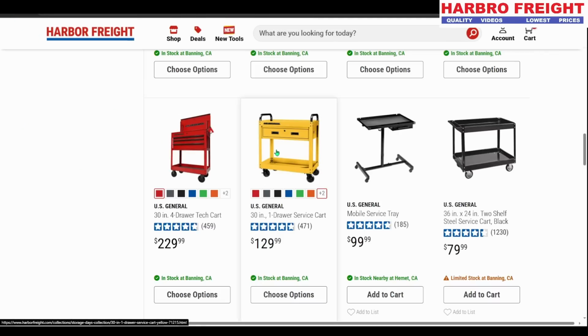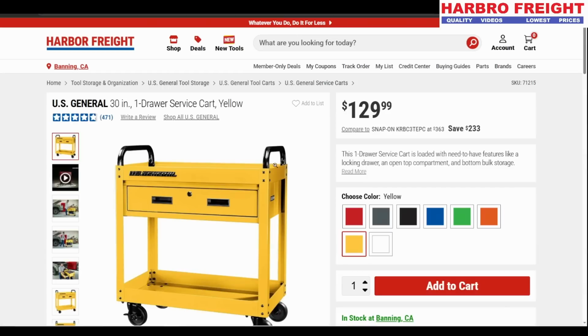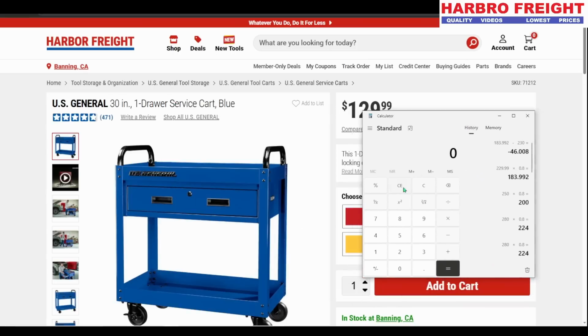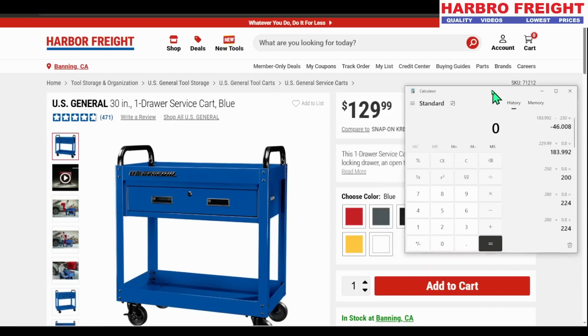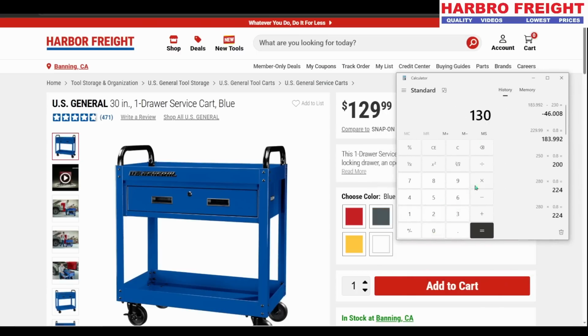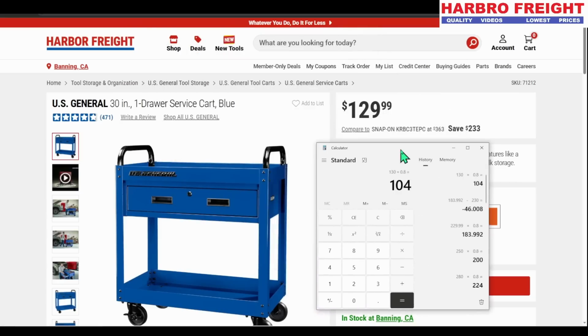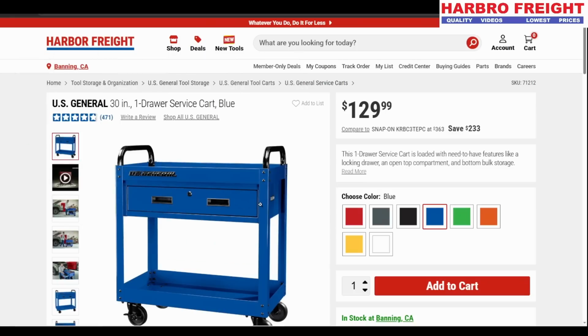Then we have the 30-inch 1-drawer service cart, US General. They show it in yellow, but it's nice in all these other colors. It's listed at $130. I feel like these have gone on sale before, but at $130 at 20% off, you're getting it for $104. So just over $100, saving $25, $26 on this 1-drawer service cart.